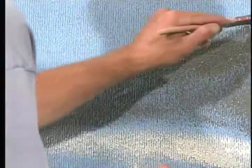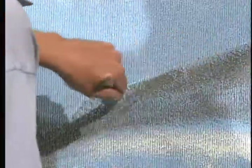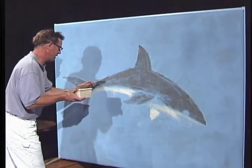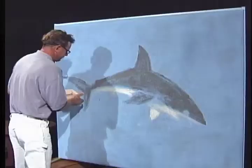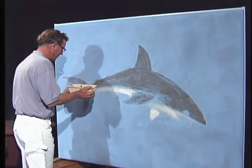They can grow to about 20 feet, and that's a really big one. The average adult size is around 15 feet. They also feed on other sharks, and they migrate. In the summer, they migrate off the coast of Cape Cod to capture seals.